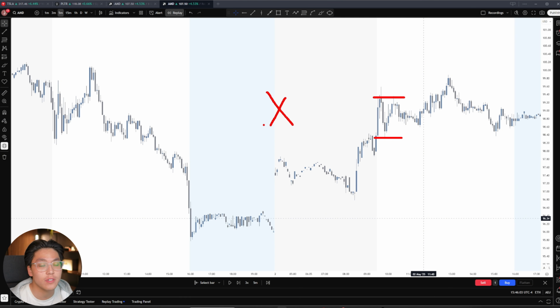When we're inside of its previous day range, and in the first 15 to 30 minutes there's no clear direction on the overall markets, you want to be a little bit more hands off and just wait until we have a more clear setup, which can either happen later into the day, or we're now just going to be waiting for the next day to set up.